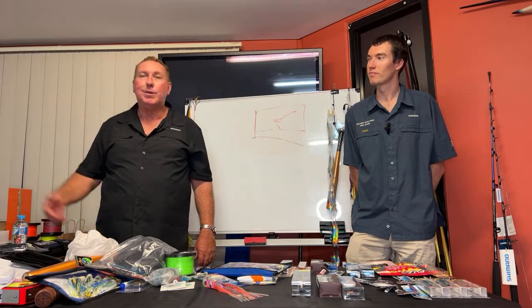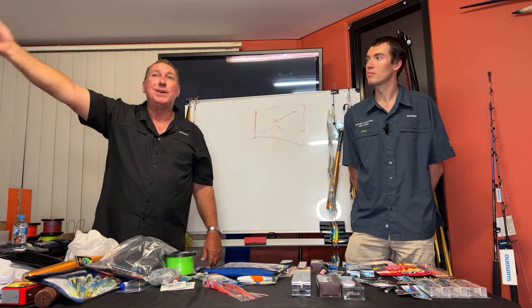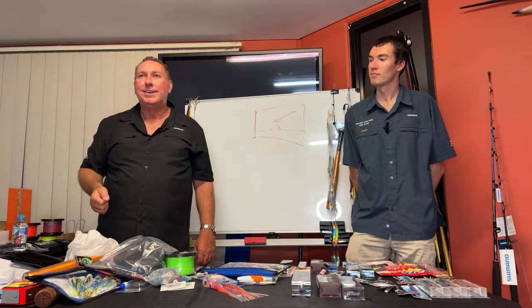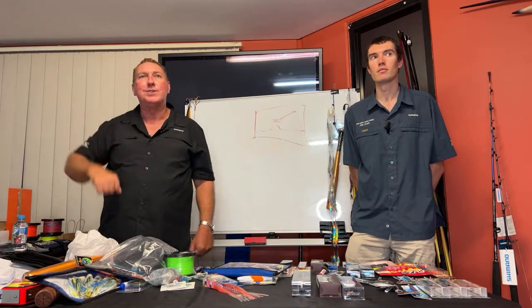Or someone will run over your line because you've already let it all out and you've got 300 metres out, and they pass 300 metres behind you thinking it's clear and they've got your line right out of the rod holder as well. So a lot of things go on if you've got your ratchet on. So check, make sure your ratchet's always on.